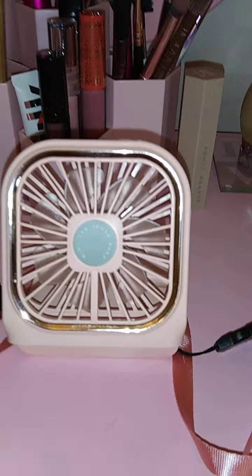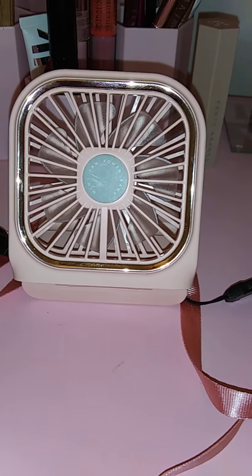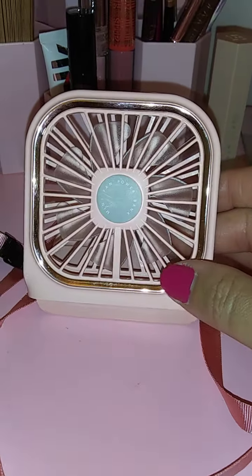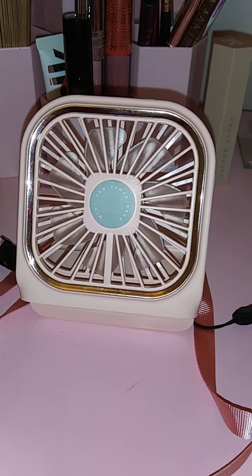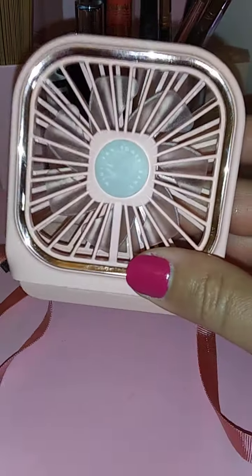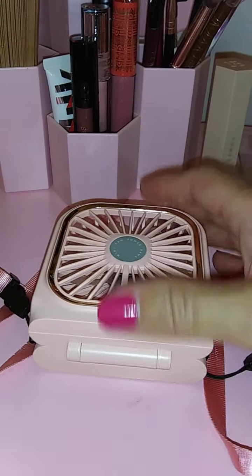And then I have another one that I take to my local gym in my apartment complex. I'm going to still keep that in my gym bag, because I will be needing that to take to the gym, because the air in there is pre-controlled, so we can't fix the temperature. So it's either going to be cold or it's going to be warm in there. So I have a fan specifically for when I use my little gym space as well.